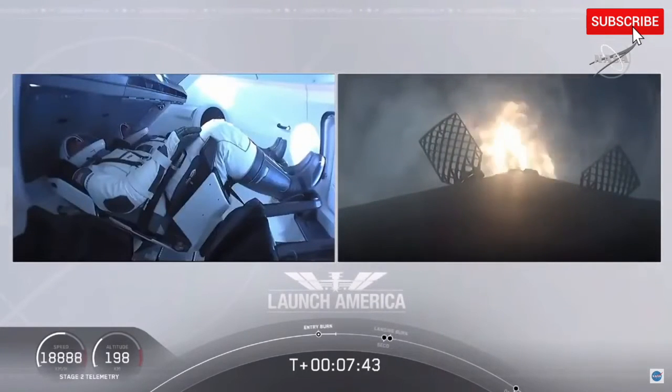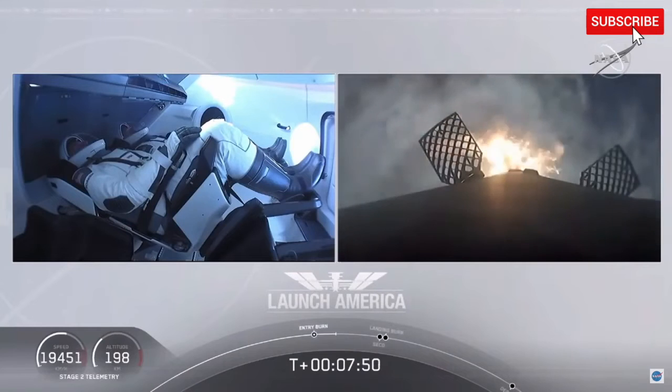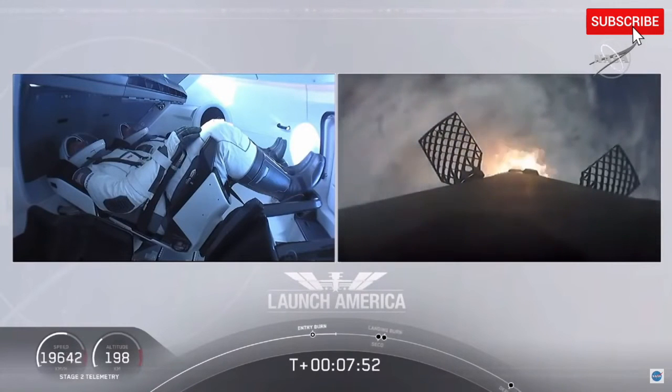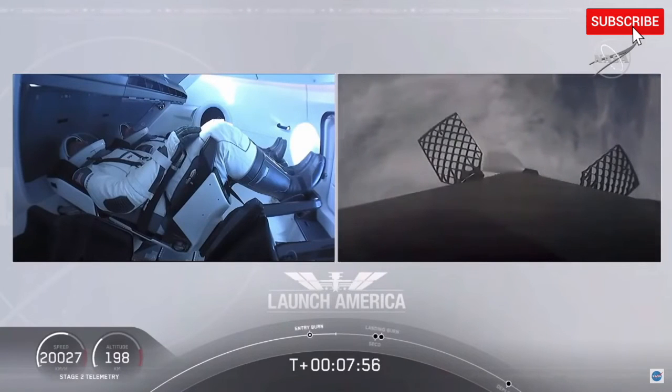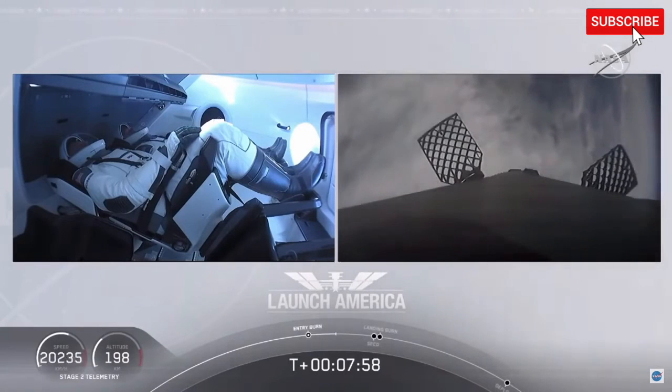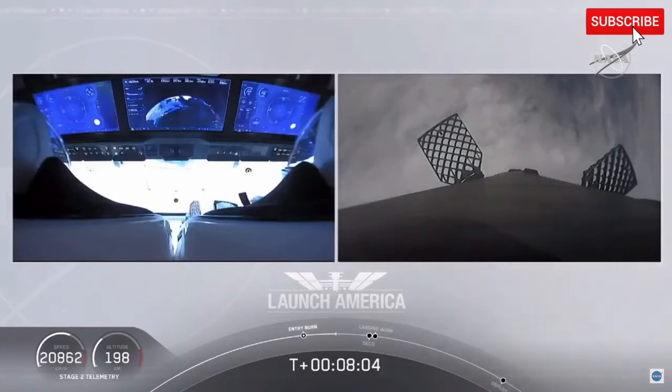While that entry burn continues, we're just about a minute away from SECO. We'll have a number of events all happen in rapid succession. It'll be the second engine cutoff, the Stage 1 entry burn shutting down, and we'll be looking for that Stage 1 landing burn shortly after. Yeah, actually, just within a few seconds of each other.